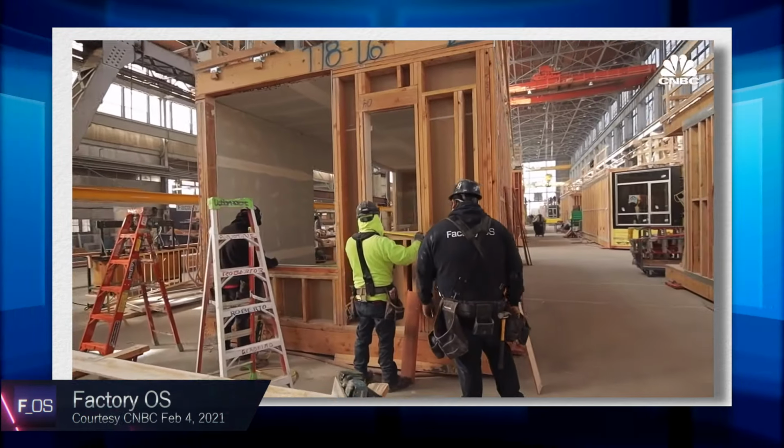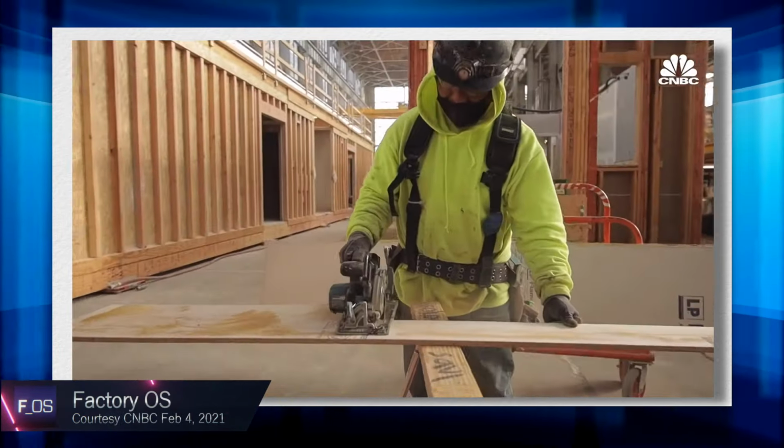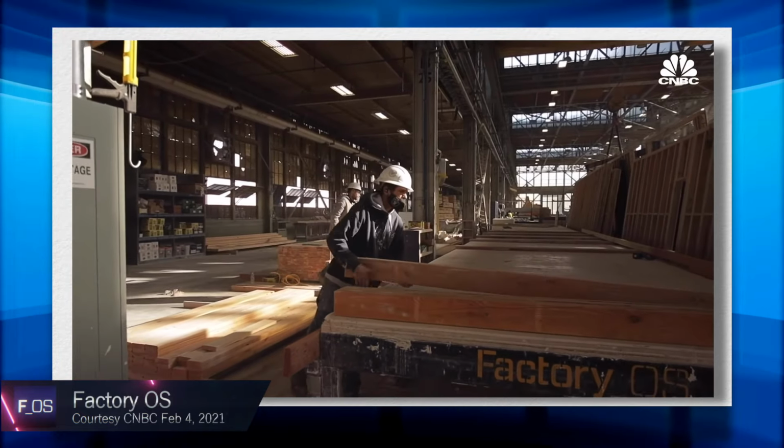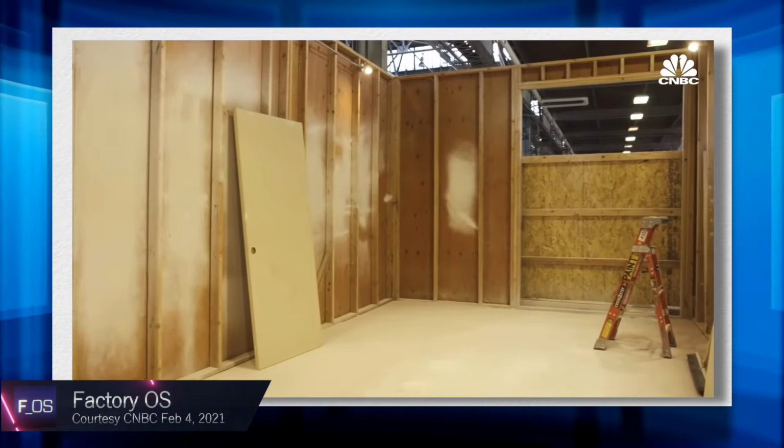Now, when you work with a modular home company, you're not going to have to worry about those kinds of things because it's already included in the package. They're already going to have your lighting package. They're going to already have your cabinetry package. They're already going to factor in how much it's going to cost to have your driveway poured.